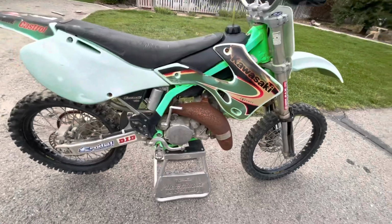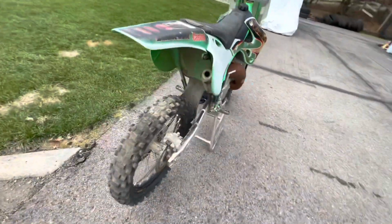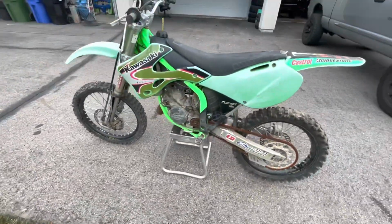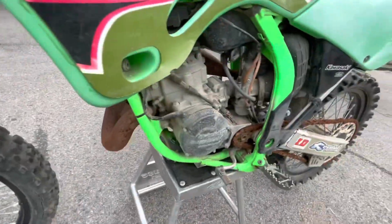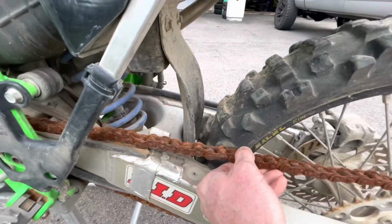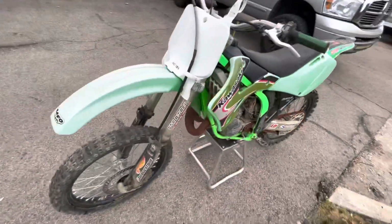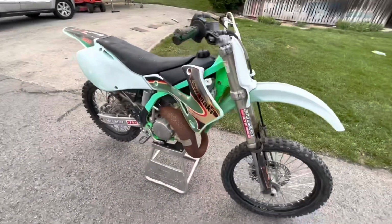Saw this thing pop up right here in town. It's a 2001 KX125, and it is hammered. As you can see, just everything's dirty. The chain's so rusted that the rear wheel's locked up. But it is beautiful. Picked it up for a steal, 450 bucks.